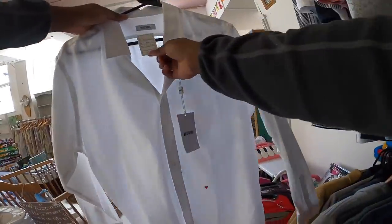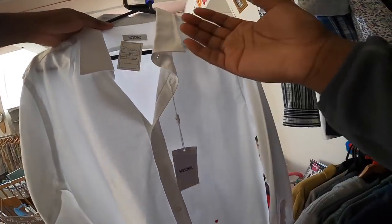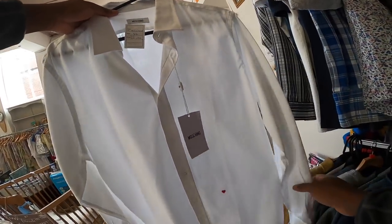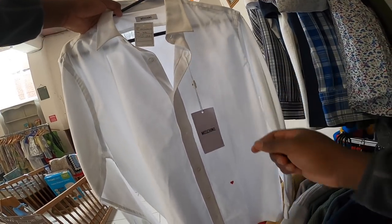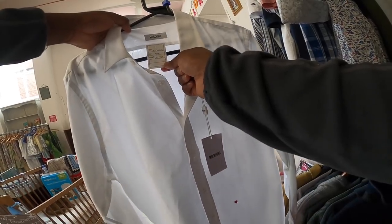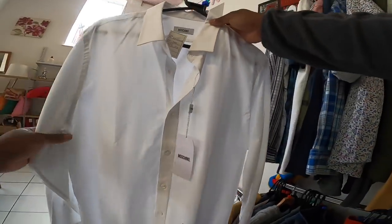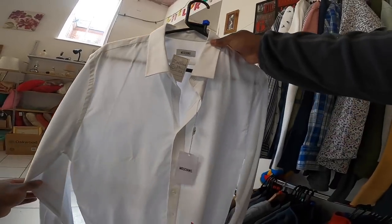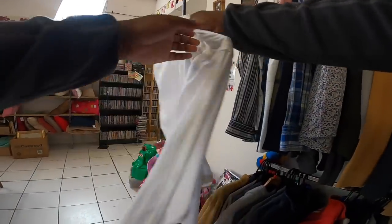Moschino, £15. So my kind of rule is I times everything by five, and if I can't get to that amount very easily, then I tend to leave it. So this will be like, what, 75? I'll have to check that in a bit. I can't get the signal, so if I can get to 75 easily with this, then I will buy it, but I don't think I will be able to.